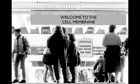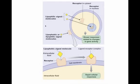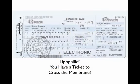So if you think about the cell membrane being the barrier, things that are lipophilic can cross. In other words, we're going to divide all different types of signaling molecules into whether or not they are lipid-loving or lipid-fearing, because of course the cell membrane is made of lipids, right? So if you're made of lipids, you can cross. And lipophilic molecules will generally bind to receptors inside the cytoplasm or even inside the nucleus, and that's where they're going to actually cause the cell to transcribe certain genes. So if you're lipid-loving, if you're lipophilic, you've got a ticket to cross the membrane.